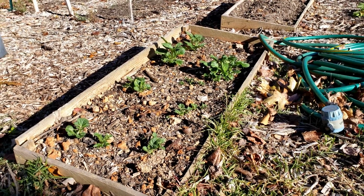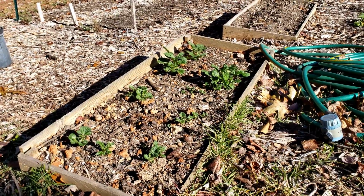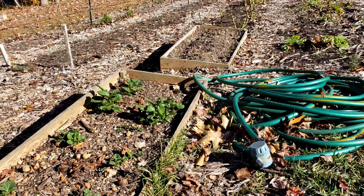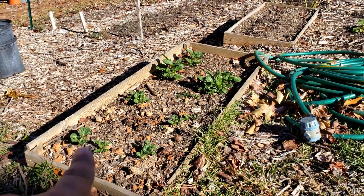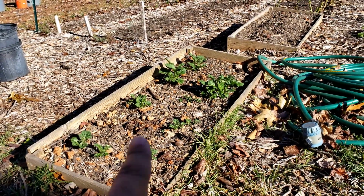It never fails. Literally the second I come out here and turn on the camera, the clouds open up and I get these weird streaks of sunlight right over the garden. Anyways, what is going on here, guys? Okay, so let me explain to you what this is here.